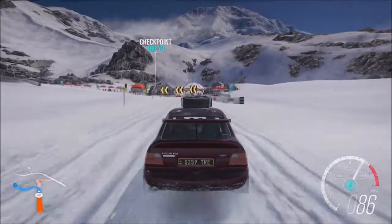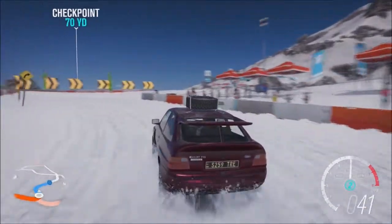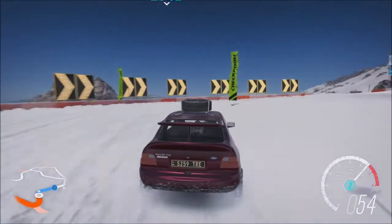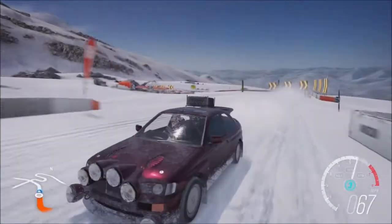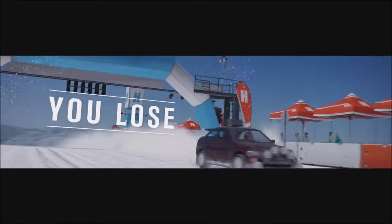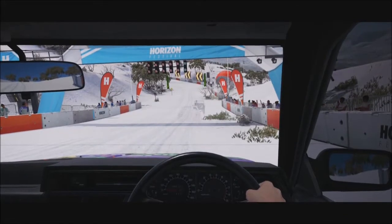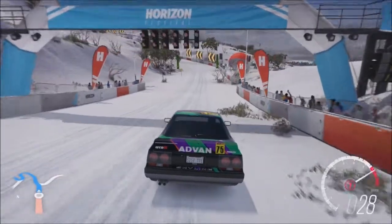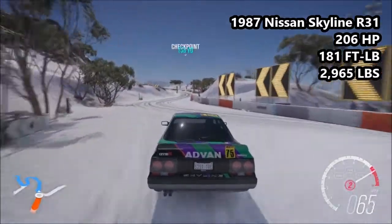I can only really think of one complaint, and that's maybe the tyre on the roof does block a little bit of your visibility. Admittedly, you can take that off if you wanted to, but I like to leave the Horizon Editions exactly as they are because, well, that's sort of the whole point of using these vehicles. But yeah, really very, very solid vehicle. I really like driving the Escort, and I'll probably use it a bit more as sort of an actual rally car for Blizzard Mountain. Next up, we have the 1987 Nissan Skyline R31.